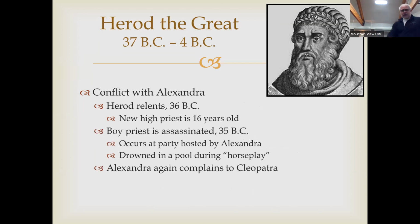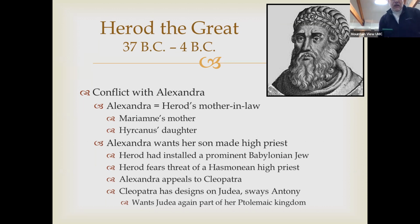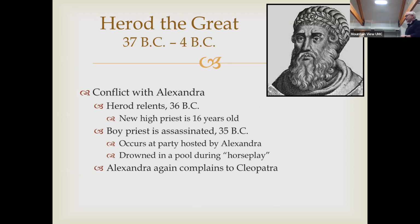So Cleopatra decides she wants control of Judea, and Herod needs to go. So in this conflict, Cleopatra kind of appeals to her boyfriend Antony, and Herod realizes he's got a problem. So he gives in to Alexandra and hopes that this will calm things down.